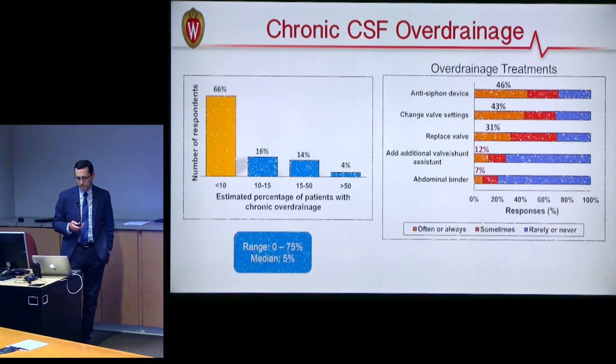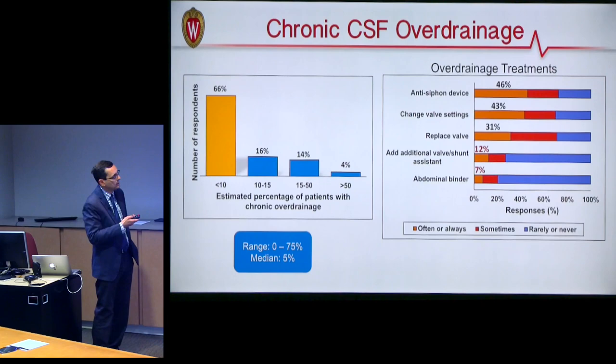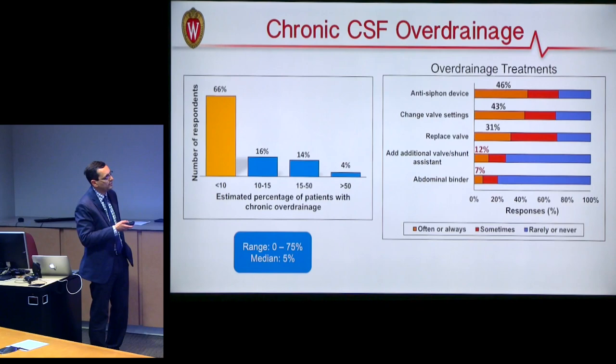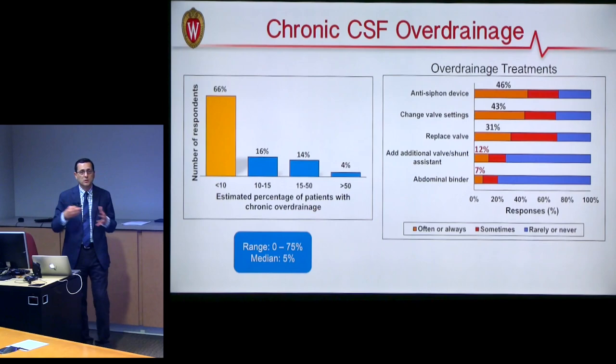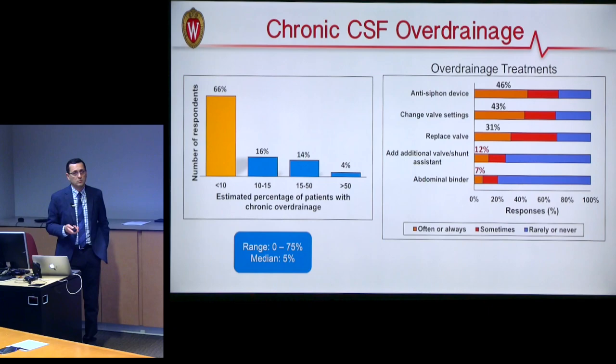So then we said, well, if you were to find overdrainage, how would you treat it? In this case, some used anti-siphon devices, some used valve setting changes on programmable valves, some replaced the valves, some added additional valves or anti-siphon devices, some used abdominal binders, some used positioning. So there are a variety of different methods. There's no one standard agreed upon or proven method to prevent or treat the overdrainage.